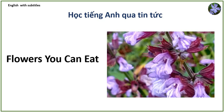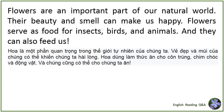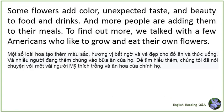Flowers you can eat. Flowers are an important part of our natural world. Their beauty and smell can make us happy. Flowers serve as food for insects, birds, and animals, and they can also feed us. Some flowers add color, unexpected taste, and beauty to food and drinks, and more people are adding them to their meals. To find out more, we talked with a few Americans who like to grow and eat their own flowers.